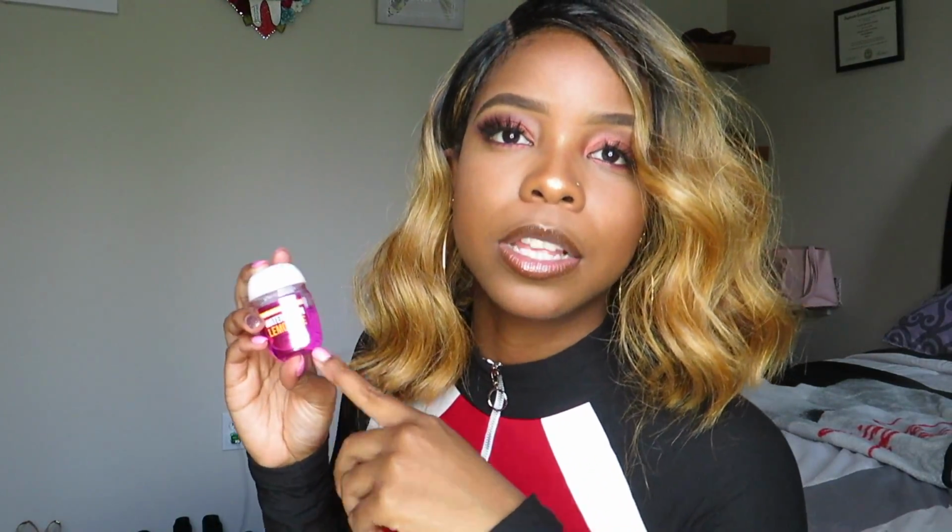All right, another item that I find in here is this mini hand sanitizer. Typically, I don't use this at work because we have hand sanitizers all over. You know, we have soap dispensers, hand sanitizer dispensers.